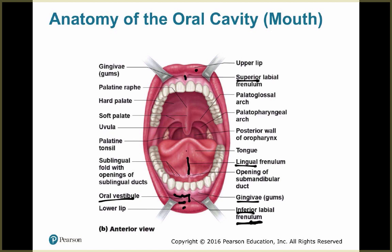And you can see these areas right here are the sublingual folds that are going to have the sublingual ducts. And then down here, you can see the little openings of the submandibular ducts there as well.